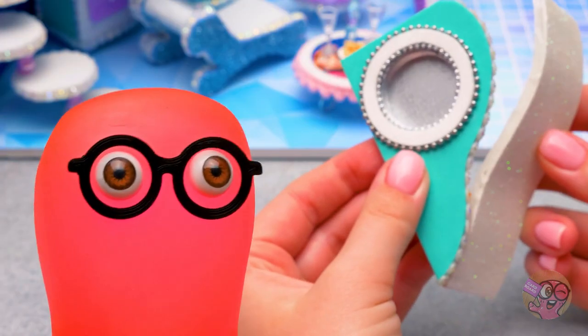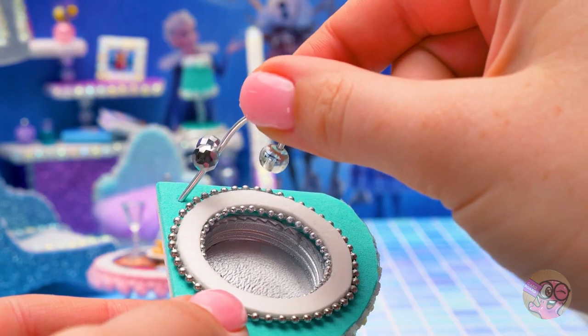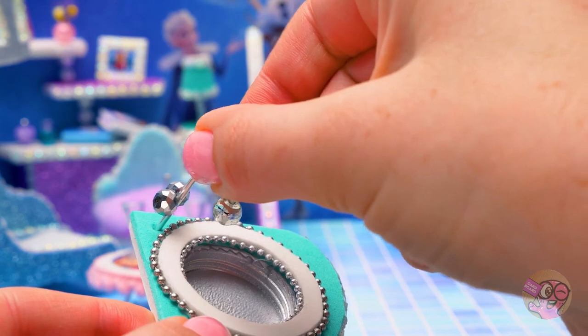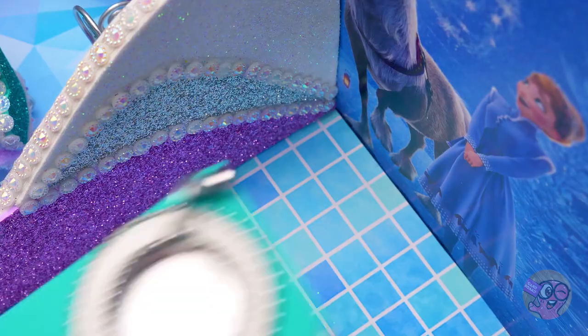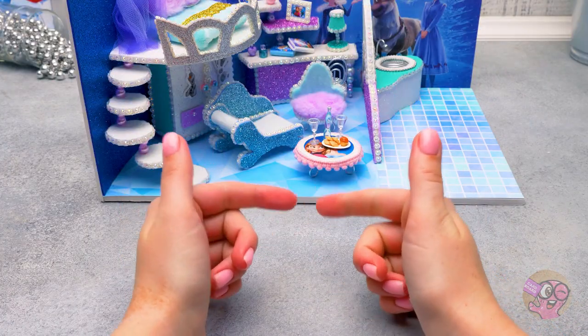I've been thinking, does Elsa like singing in the shower? What do you think, Sue? If she does, she definitely sings Let It Go every morning. Guys, do you like to sing along to Let It Go? Give a thumbs up if you do!